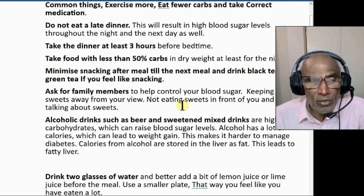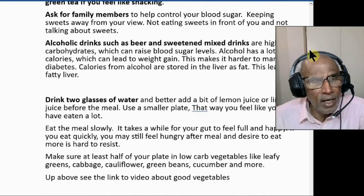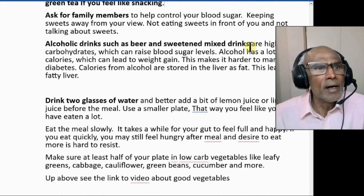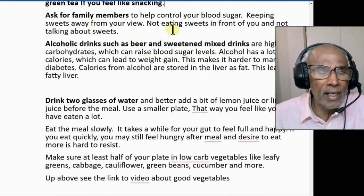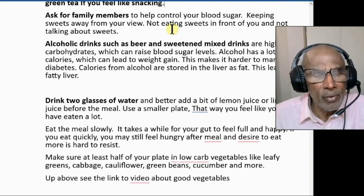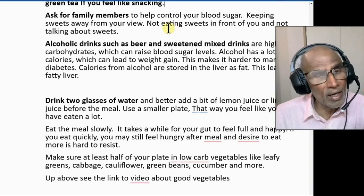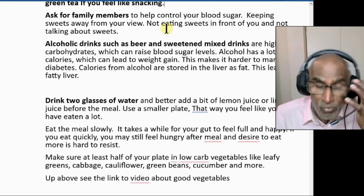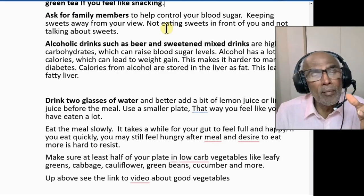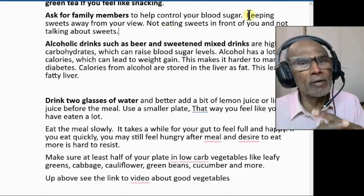Try to eat foods with less than 50 grams of carbohydrates in 100 grams by dry weight. Also less than 50 grams of carbohydrates per meal from the main ingredient. If you look it up on the internet or somewhere, check if they're talking about dry weight or cooked weight, because there's a big difference between the two. When it's boiled, half of it is water. Even rice, when boiled, is half water. Some people might say rice has only 50 grams of carbohydrates, meaning by cooked weight, not dry.